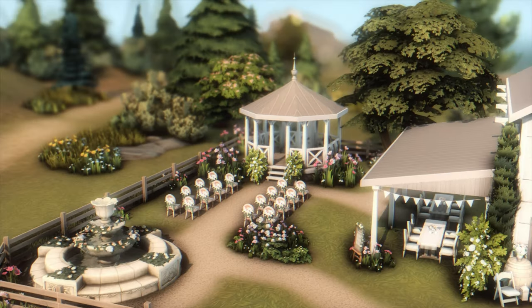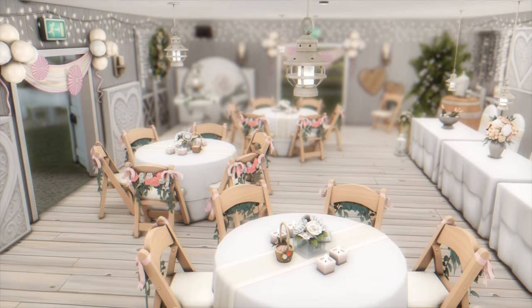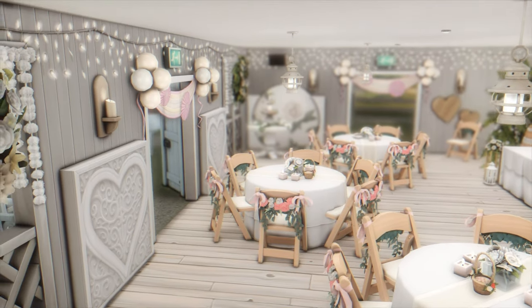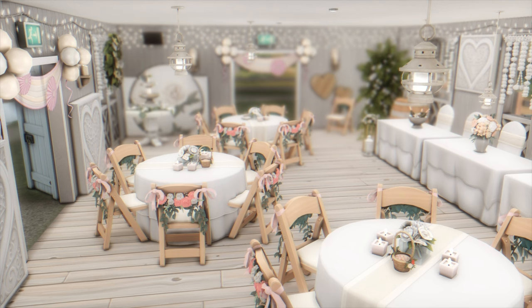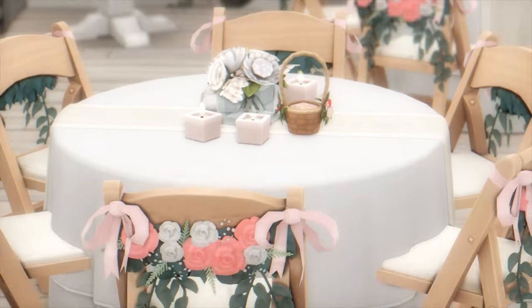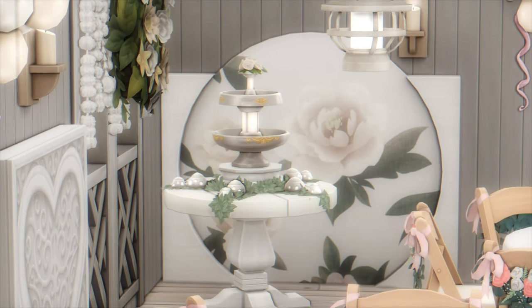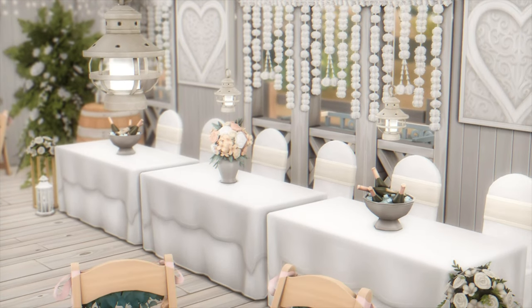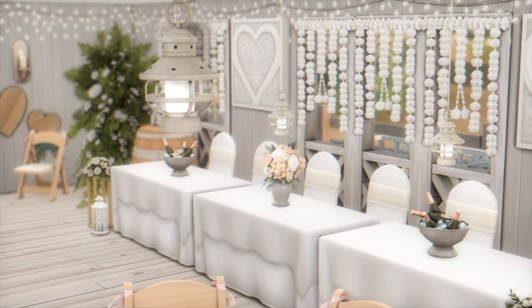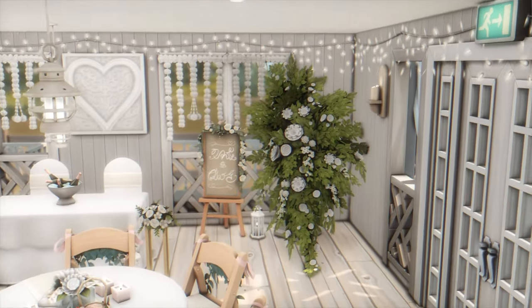It's absolutely beautiful. So coming towards the entrance here, oh my goodness, this is just decorated so nicely. It's absolutely beautiful, perfect for a rustic type wedding, but also still fits the coastal vibe. And I love that there's just everything that you would need placed here. There's even a little fountain here. I love how this creator decorated everything here. There's even a table, I guess, for the people getting married to sit here, the bride and groom. But overall, just a really gorgeous lot.